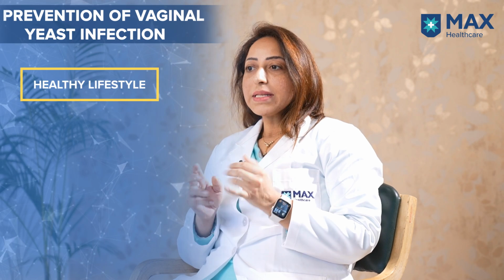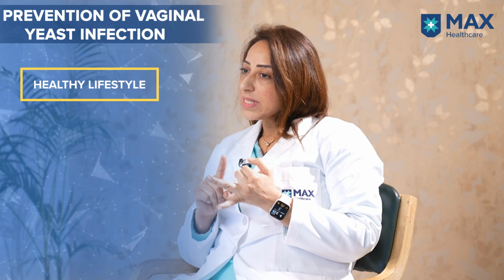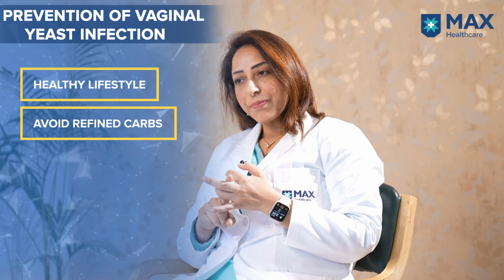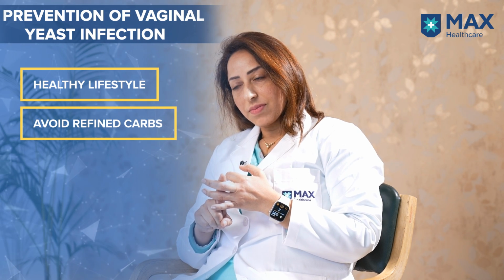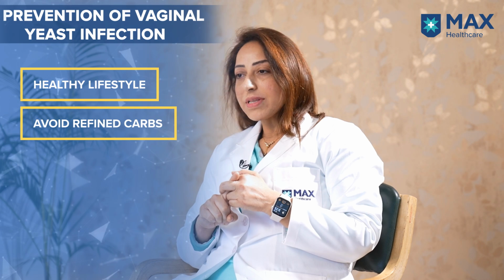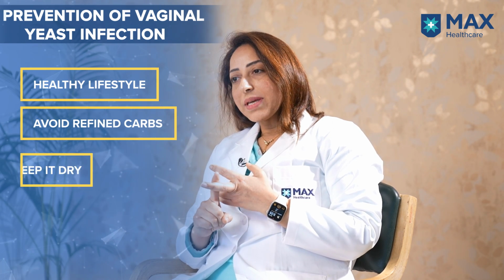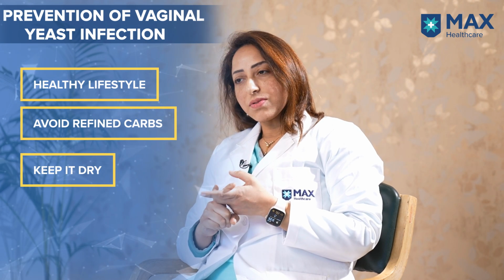And some more important points to stop the recurrences: a healthy lifestyle, where a daily routine of physical activity is a must. Stop or decrease the use of refined carbs and sugars, and take care of your urinary tract infections. For that, public loos shouldn't be used much, and the area needs to be kept as dry as possible to avoid the overgrowth and the recurrence of the infection.